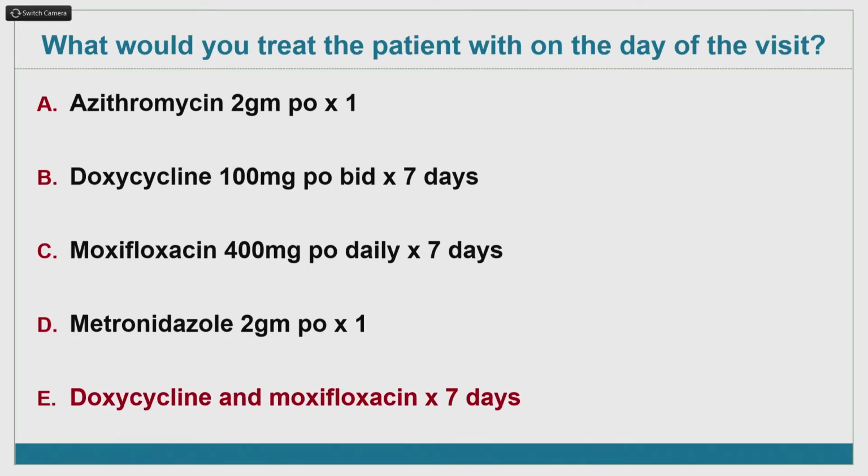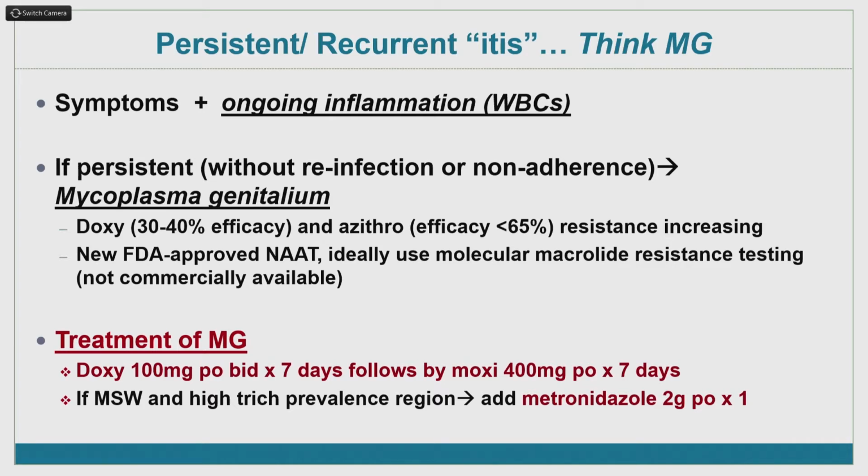So the answer here is actually E, doxycycline, followed by moxifloxacin for 7 days. This patient has persistent or recurrent urethritis. This is defined as symptoms in the presence of ongoing urethral inflammation. This can also occur for cervicitis as well, so it doesn't need to be just urethritis. The important thing to note here is that if urethritis or cervicitis is persistent in the absence of reinfection or non-adherence, think about another organism, Mycoplasma genitalium. This is an emerging sexually transmitted infection that may not be familiar to the group because we haven't had a test for it available in the past. But there is a new FDA-approved nucleic acid amplification test, so once we're able to test for it more, we will continue to identify this pathogen more frequently.